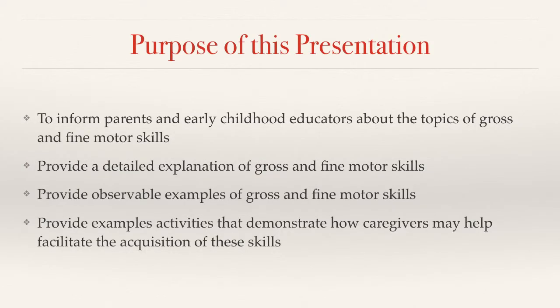The purpose of this presentation is to inform parents and early childhood educators about the topics of gross and fine motor skills, provide a detailed explanation of gross and fine motor skills, provide observable examples of gross and fine motor skills, and provide example activities that demonstrate how caregivers may help facilitate the acquisition of these skills.